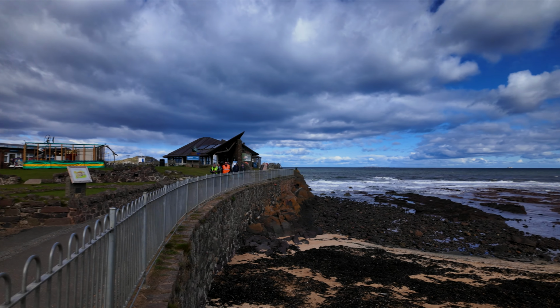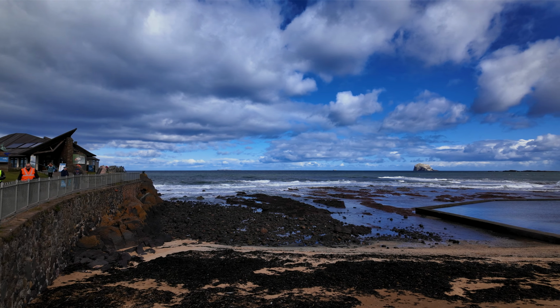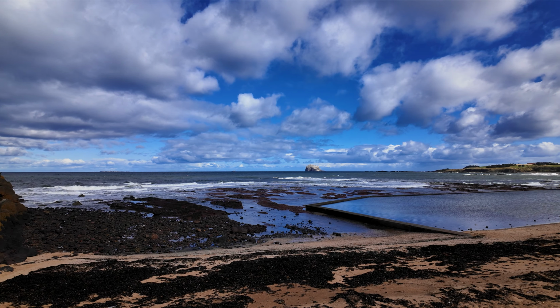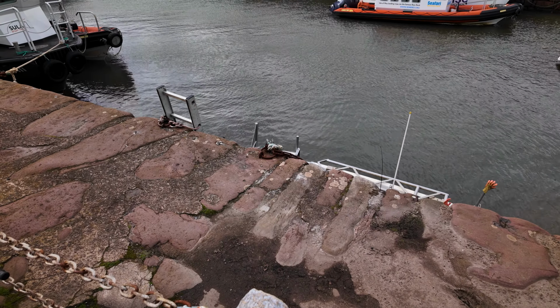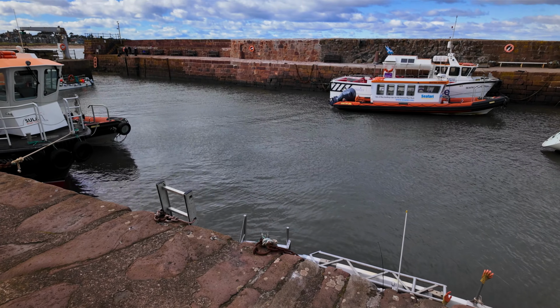Lots to see here at North Berwick today. You can see the Isle of May all the way out there on the horizon, and of course Bass Rock. Even though what happened to the harbour was absolutely devastating, it has been really interesting following the repairs and coming back every couple of weeks to see the progress. Here we go, our first glimpse at the fully repaired harbour wall.